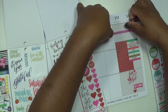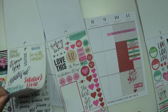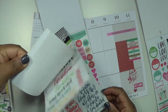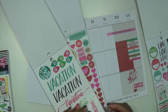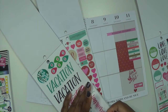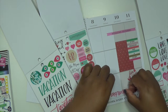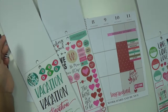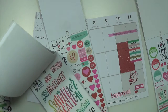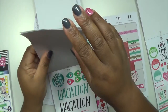I might put that across here. And there was a long weekend. I'm sure I saw that in this one. Yep. Which I'll use at the bottom here. Okay. Don't think there's anything else in this one that I needed.